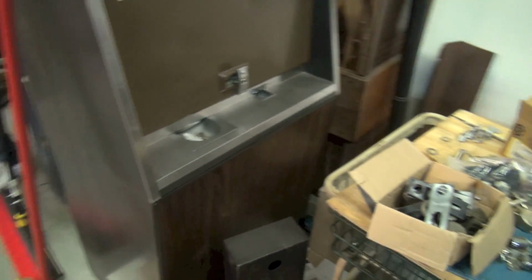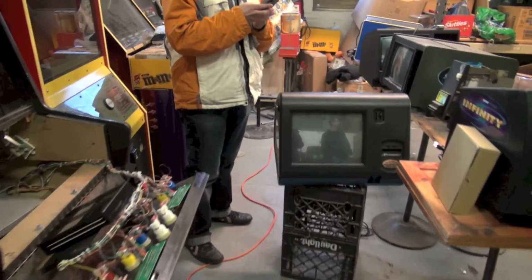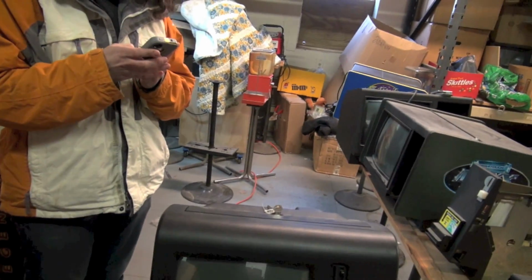Cool change machine. You should get that. You need it. I don't have as many games as you do. I think like 4 quarters. I play all my games, they go back to rotation.